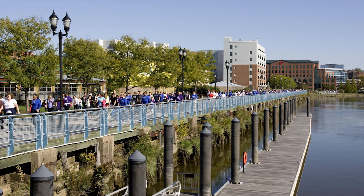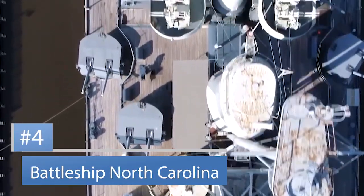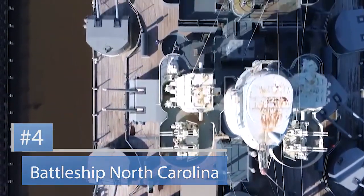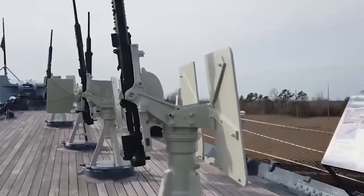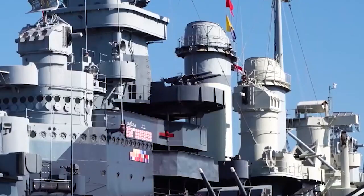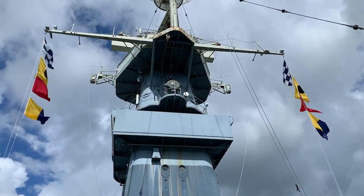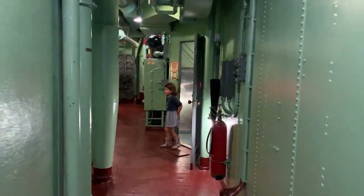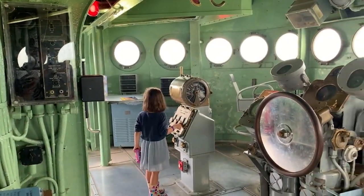After you've had your fill of the sights along the Riverwalk, head on over to the Battleship North Carolina. The Battleship North Carolina lived up to its reputation as the world's greatest sea weapon after being commissioned in 1941 by participating in numerous military operations in the Pacific Theater during World War II. The ship was scheduled to be scrapped after being decommissioned in 1947, but citizens of North Carolina petitioned to save it, and it was eventually dedicated as a museum in 1962.